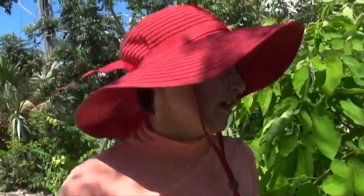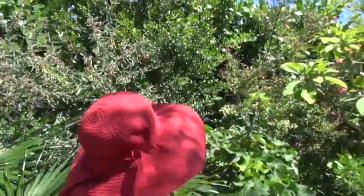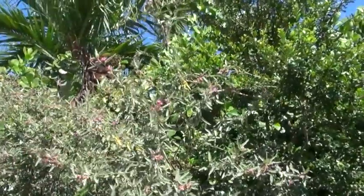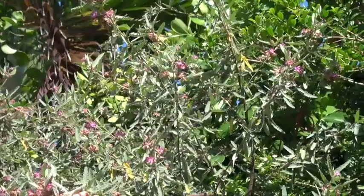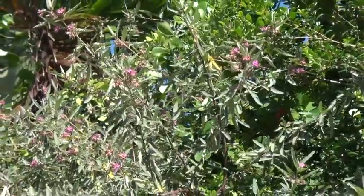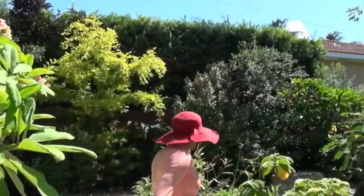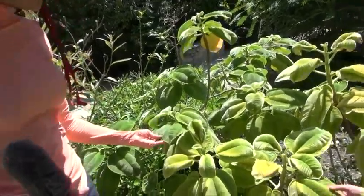Another really great native that I absolutely love, and is finally being sold a bit more at nurseries, is this. This is Melochia tomentosa, Pigeon tea bush. It's a native. It flowers pretty much all year, and bees absolutely love it. And we know why bees are important because they are what pollinates all of our food sources. These should be coming into bloom soon, and they get really, really pretty purple flowers.